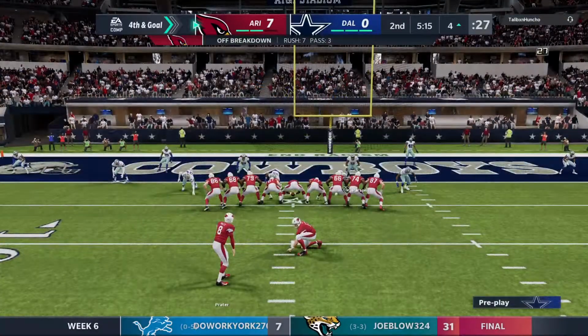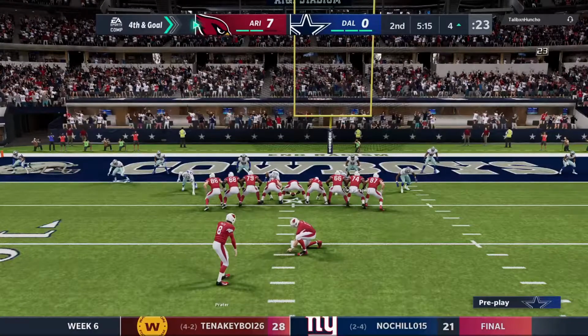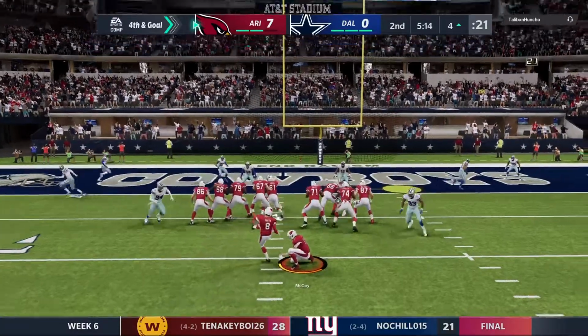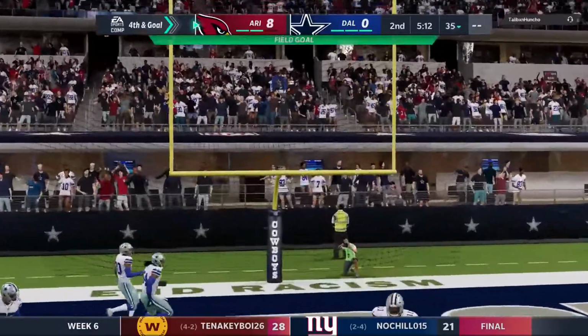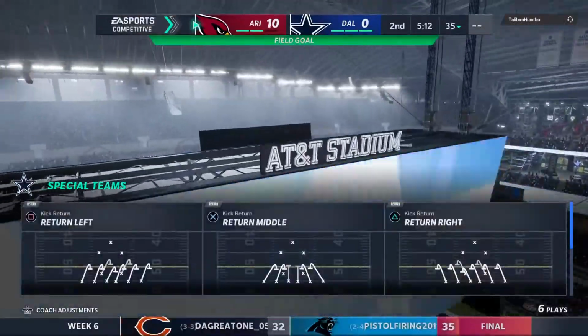So on is Matt Prater now to try a field goal here. From the left hash, a chip shot here. And the 13-year man puts it through. And the lead moves to 10-zip.